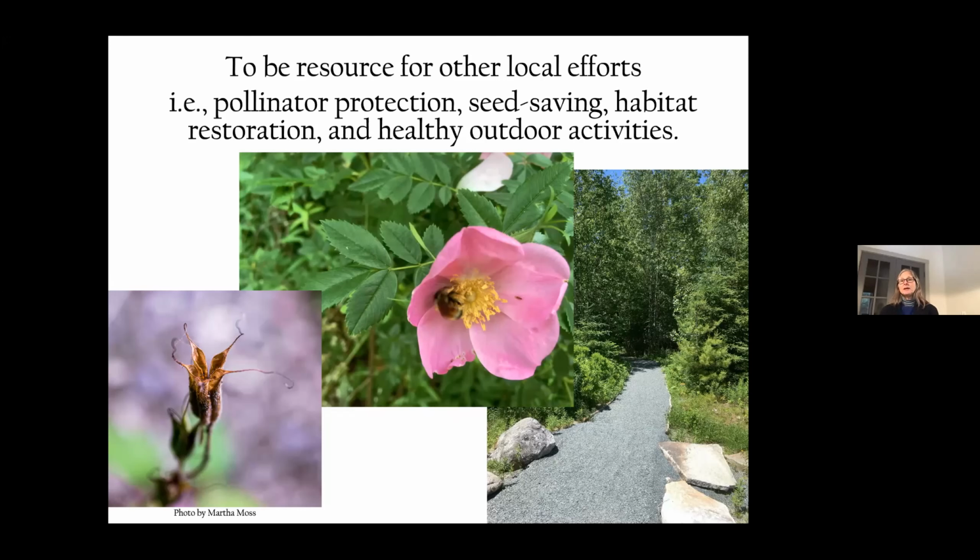So also habitat restoration is something the site of the Native Garden has seen a lot of use over the years, and we'll talk a little bit more about that later. And also with our trails, this is the beginning of the new accessible trail. We hope to encourage a lot more outdoor activities from the community members, people visiting the site. So this little trail leads to a small pond that's not very far away, but feels very remote in the woods.